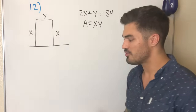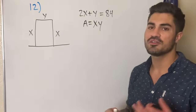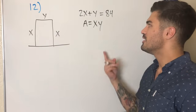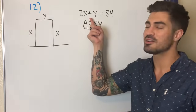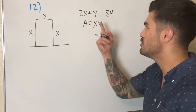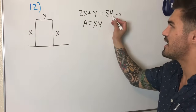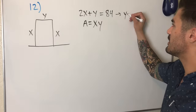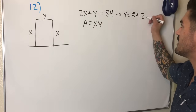So this is what you'll have with all these kind of problems. You'll have 2 equations, and you'll do some kind of substitution, right? So if I do a substitution here, and I can do it for x or y, but I'm going to do it for y, because if I did it for x, I'd have to divide by 2. I'm going to solve for y, so I'll draw a little arrow here, and I'll subtract 2x from both sides. What do I get if I subtract 2x from both sides? I get 84 minus 2x.